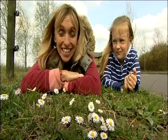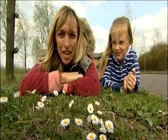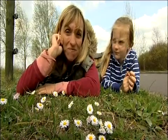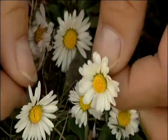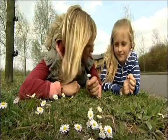Now nature is an amazing thing with lots of incredible sights, sounds and smells, but you need to take time to look, to listen and to sniff. Take these flowers for instance. Now these are a flower that you've probably seen loads and loads of times, aren't they? Yeah. What is it? A daisy.